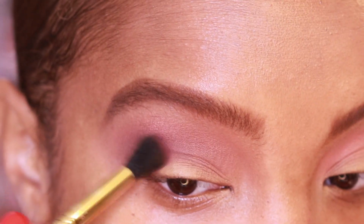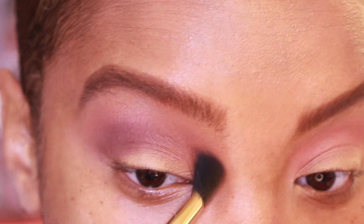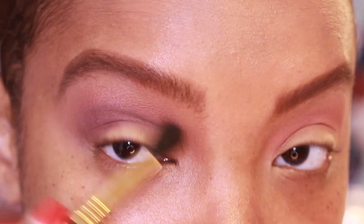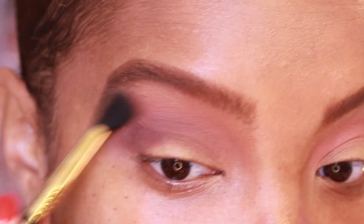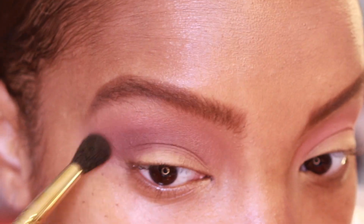So this palette came out in 2018, because the palettes and all of that stuff really came out in 2017. So you see how it still looks great, it's still applying great, no problems, and it's 3 years later. So don't worry, you will get your money's worth out of these palettes if you use them.